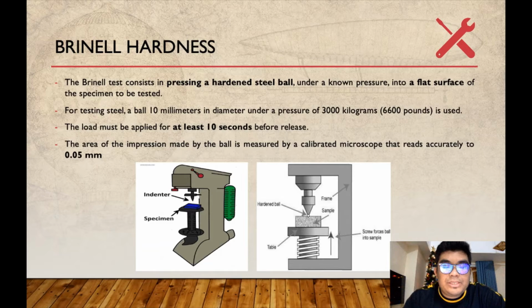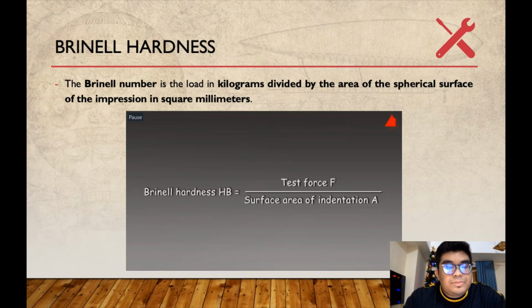The area of impression made by the ball is measured by a calibrated microscope that reads accurately to 0.05 mm. The Brinell number is the load in kilograms divided by the area of the spherical surface of the impression in square millimeters. Down there is the formula to find the Brinell number. To find the Brinell hardness, HB, you divide the test force F by the surface area of indentation A.